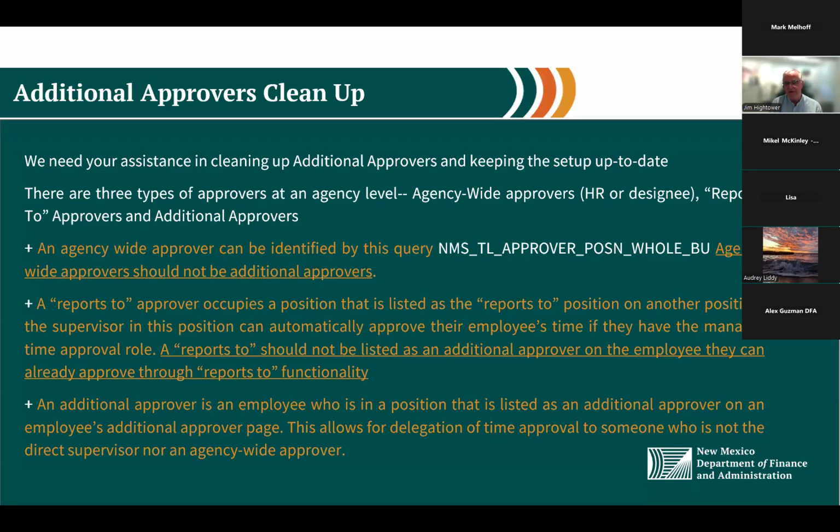And I'll just make a side note here that we do have a customization for DPS. So if anybody from DPS is on this call, this does apply to you as a framework for the basic approval levels at DPS, but you also have the dotted line approvals set up, and that overrides this approval. So when it comes to cleanup at DPS, it probably would be good to have a separate conversation with you because there are some little nuances in the setup for additional approvers and agency-wide approvals. Okay, next slide.